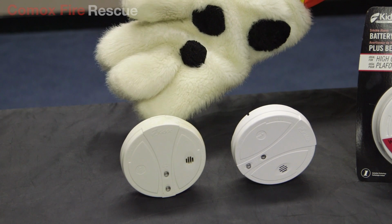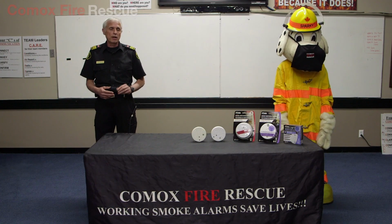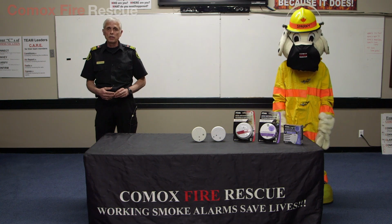Going back to the first one here, in older homes, those are still allowed. So it's not like you have to go out and put hardwire in. So the battery-operated ones are fine in existing homes. And of course, smoke alarms save lives.